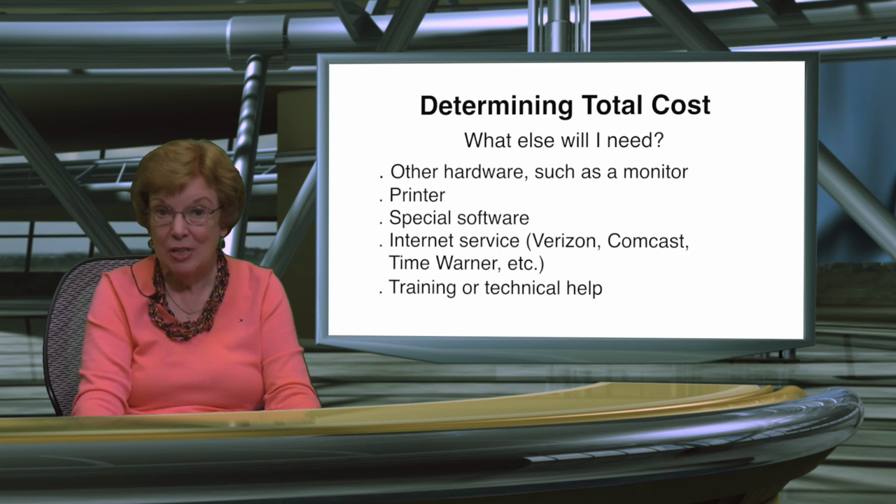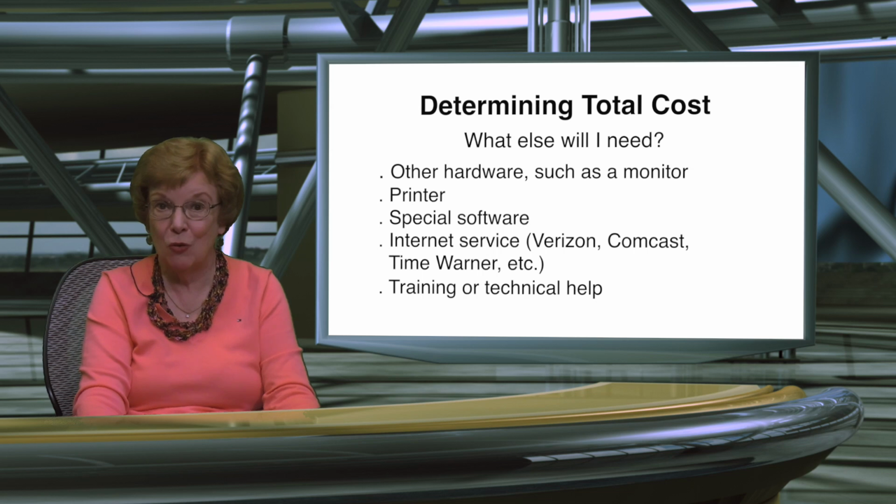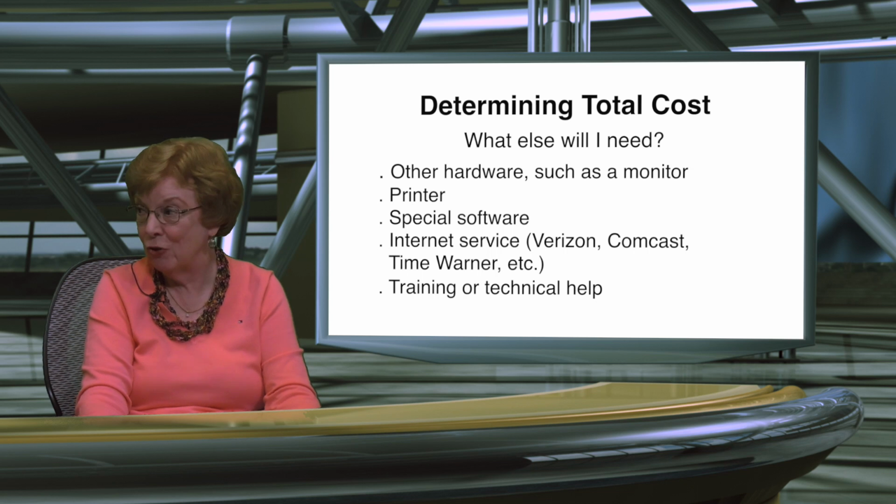Do you need special software like word processing, spreadsheets, financial software, like Quicken or QuickBooks or something like that. And also, a big one for me is digital photography editing. I use that quite a bit. Do you need internet service? Verizon, Comcast, Time Warner, there's others.